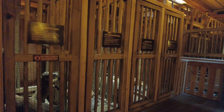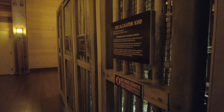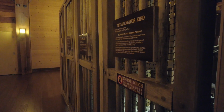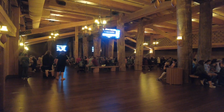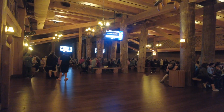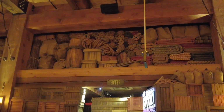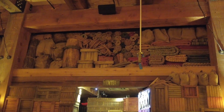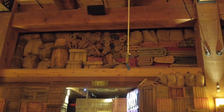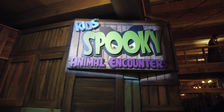As we climb up the ship, we start finding bigger animals. Animals that need more room too. They have small cages, medium cages, and some large cages depending on the size of your animal. On the second deck, they have a large area where they show different movies throughout the day. So up above, they're showing storage of fabrics and blankets and all kinds of different things like ropes and looks like dried vegetables and fruits. So a cool place for kids to interact.